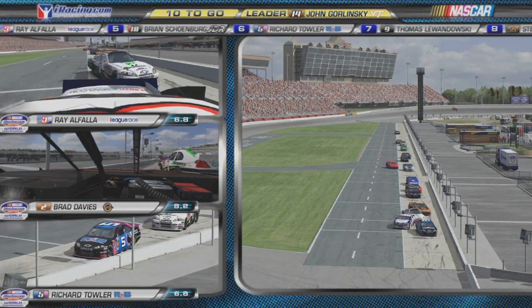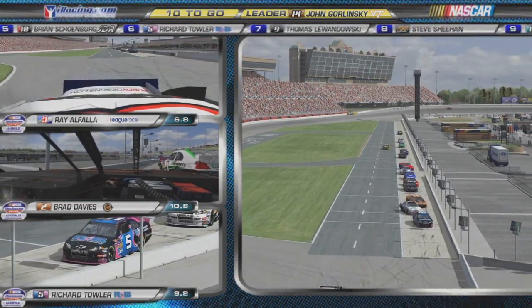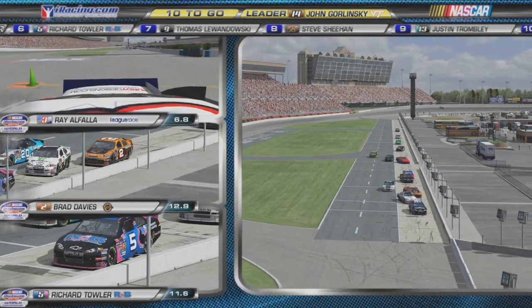leaders down. Who's it going to be off pit road first? The 3 pulls away from his box. Looks like Ray Alfala going to win the race off.